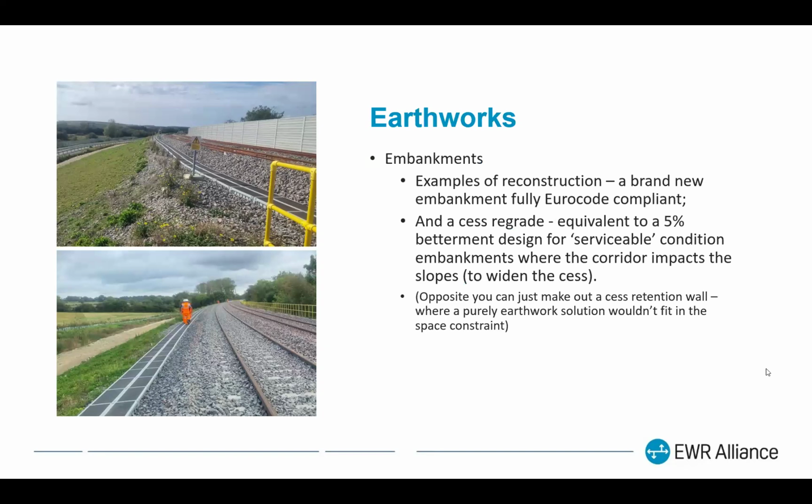Embankments, slightly different. The top photograph shows a brand new embankment where the horizontal alignment of the railway was altered to possibly increase line speed onto the viaduct. But that is fully Eurocode compliant, as befits a brand new asset. The bottom photograph shows a CES regrade, a 5% betterment solution for a serviceable embankment. But on the other side, you can see where there wasn't room to do a slope regrade or anything to do with the slopes, we actually had to put in a CES retention wall. And there's quite a lot of those on site.